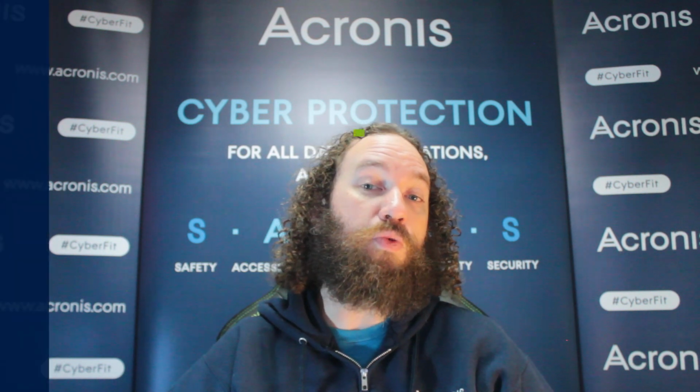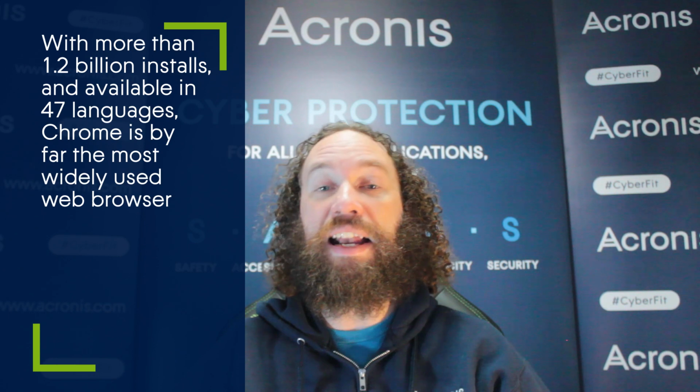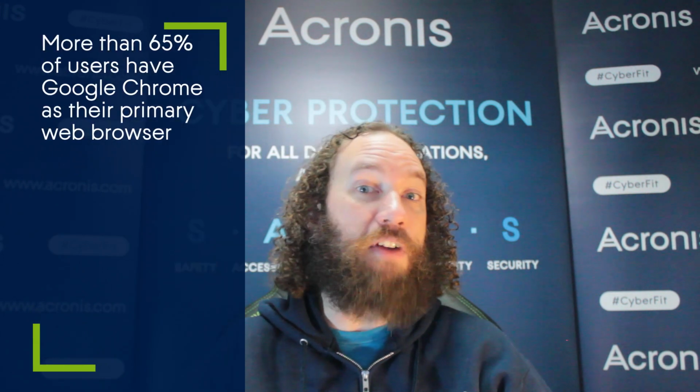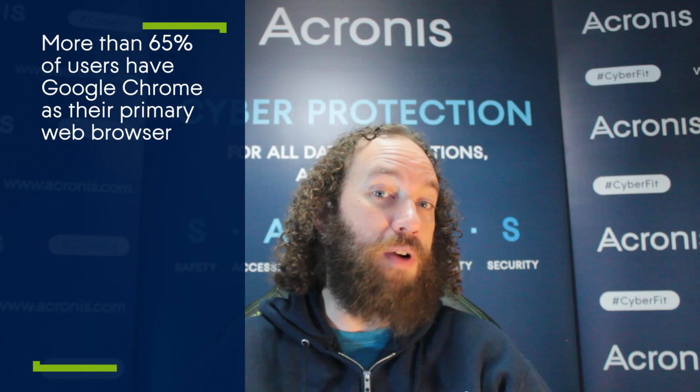Chrome is the most widely used web browser, available in 47 different languages, and is installed on more than 1.2 billion devices. This means that more than 65% of users were using Google Chrome as their primary web browser in February of this year.